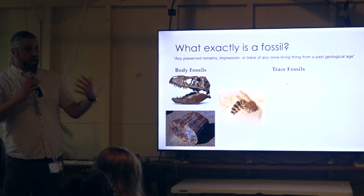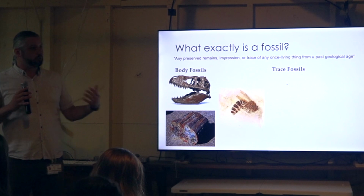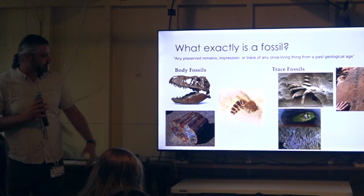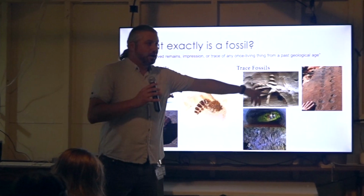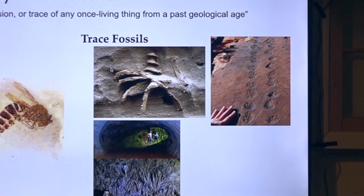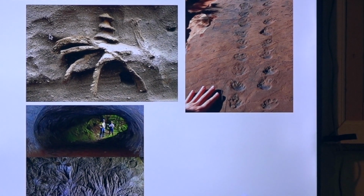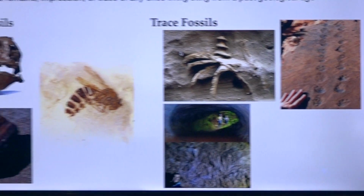So something that happened caused by life that isn't necessarily informing you about the body of it, but it's telling you about a behavior. So somebody mentioned trackways, right? Trackways are a trace fossil. You can learn a little bit about morphology, but what you're also learning about is a behavior. How fast was this thing walking? What environment was it in? Footprint fossils are interesting because they form very quickly.